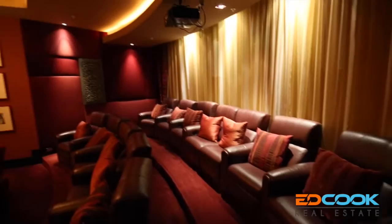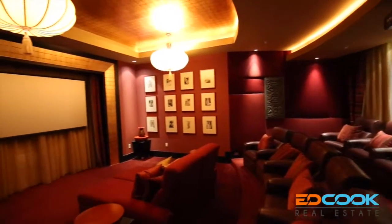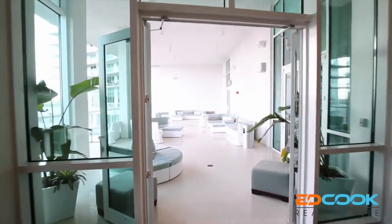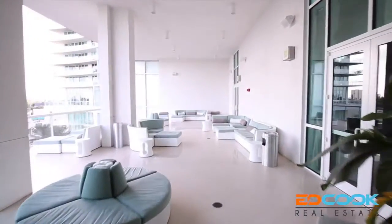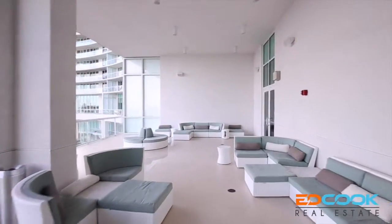Catch a film in the surround sound-tiered theater, featuring reclining leather chairs. Your private showing will reveal other indoor amenities, like a virtual golf simulator, cigar humidor, and a teen and children's lounge.